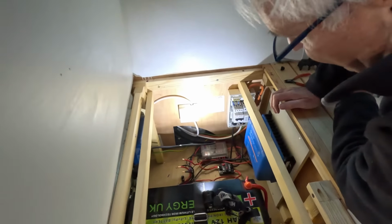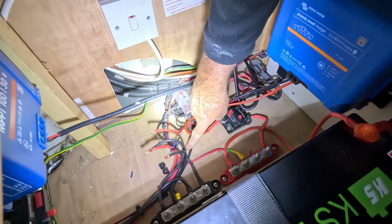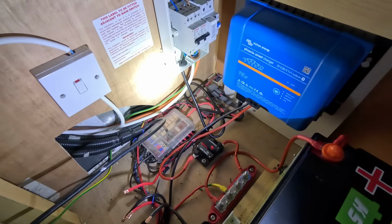So we think we've got everything. The AC's in. DC's to there. DC return is there. We need to put the circuit breaker in. Circuit breaker in, and fuses up. You've already done that.